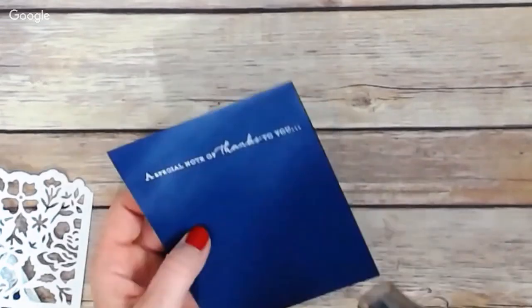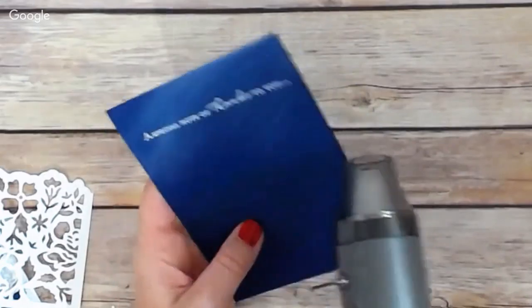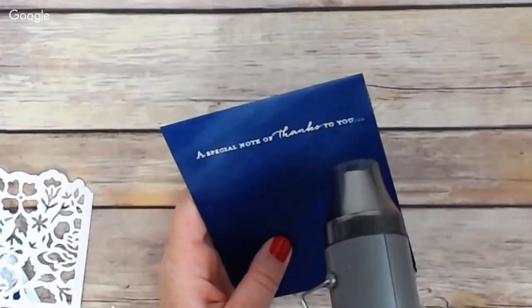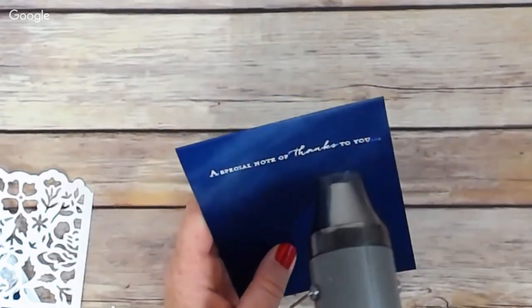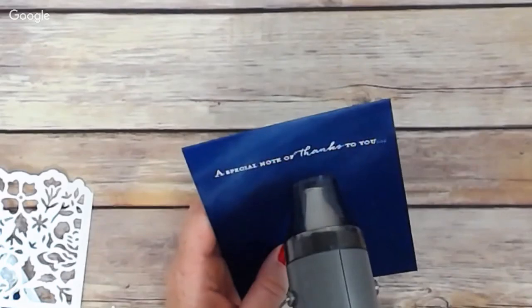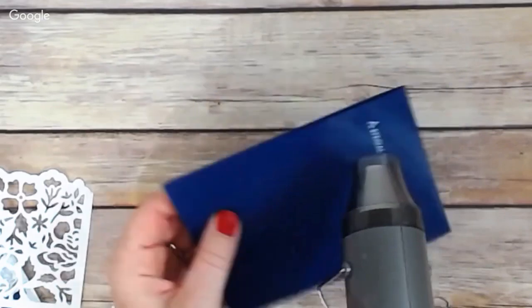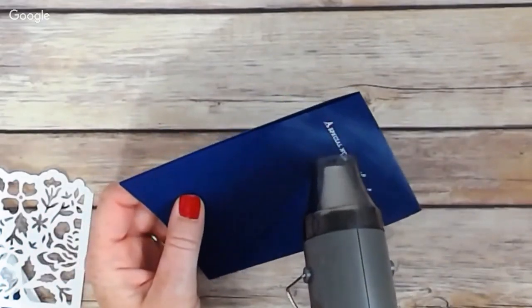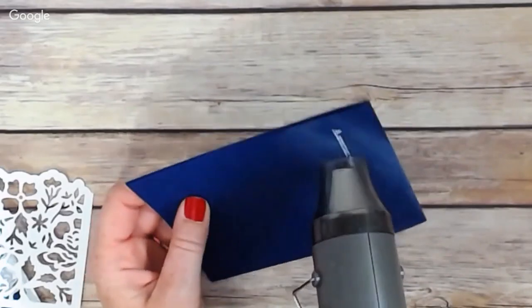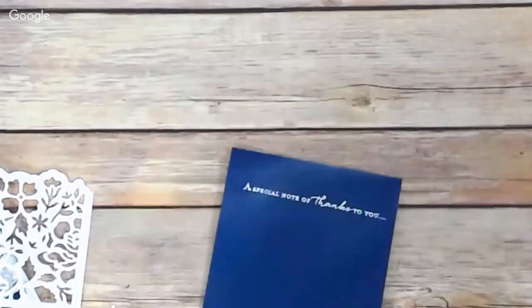I had somebody message me the other day and ask if they could use a blow dryer to heat emboss, and the answer is no. You cannot use a hair dryer. You have to remember that this tool is melting the embossing powder into place. So you can imagine how hot this tool has to get. If you were to put something this hot to your head, it would probably melt your hair or your skin or something. I don't know. So yeah, a hair dryer will not work to do embossing, in case you're wondering.